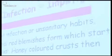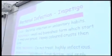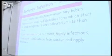OK, the next one is a bacterial infection called impetigo. The infection is caused by bacteria or unsanitary habits. Appearance is small red blemishes, which start to weep and spread. Honey-coloured crusts are then formed.